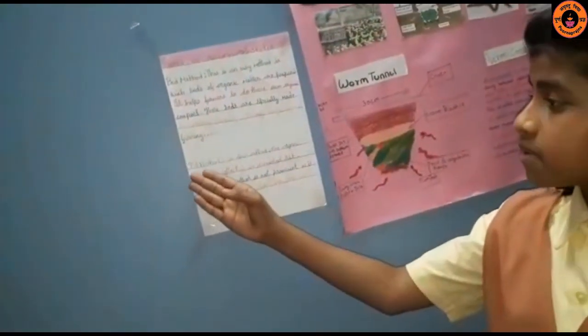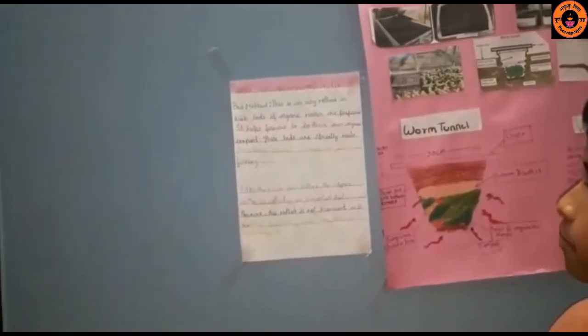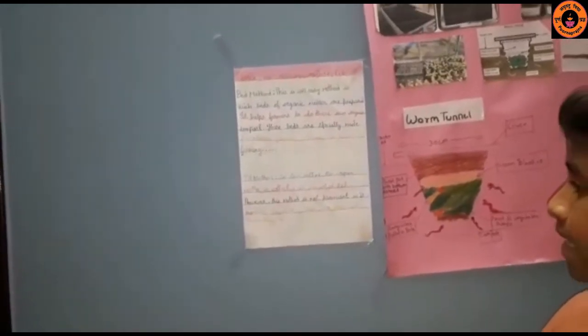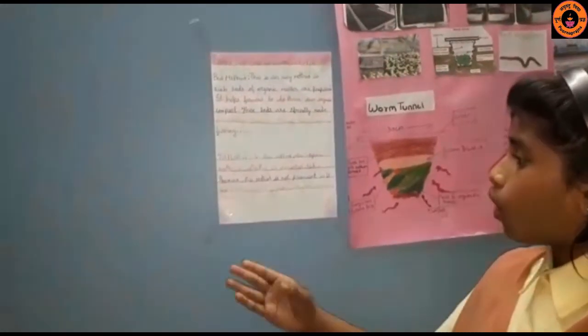Next, I'm going to explain the pit method. In this method, the organic matter is collected in a cement pit. However, this method is not prominent as it involves problems of poor aeration and water logging.